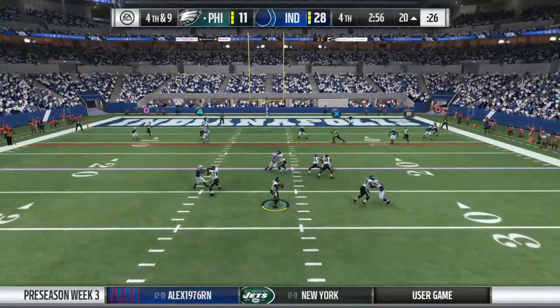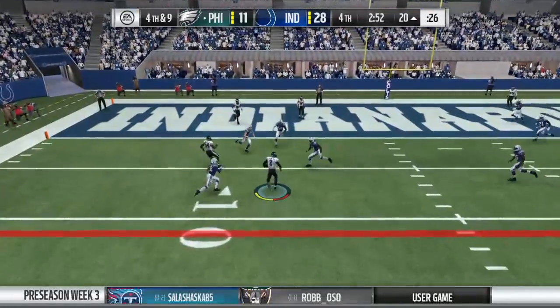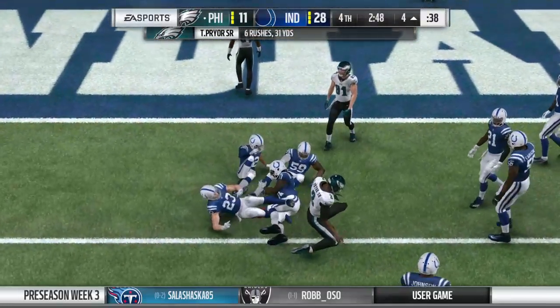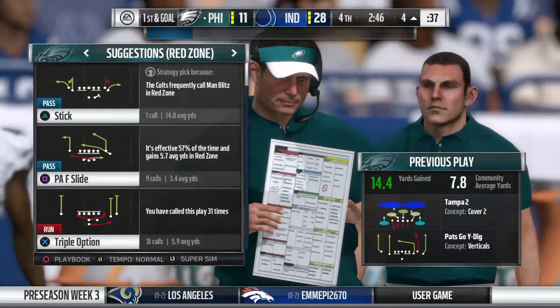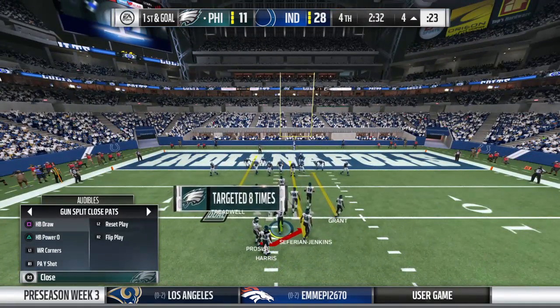Now a shotgun snap as they'll look to throw. Looking for someone to throw to. Being chased out left. Give him 16 yards on the play. And the decision to go for it pays off. They've got a 1st and goal. Now this will be the 9th play on this drive.